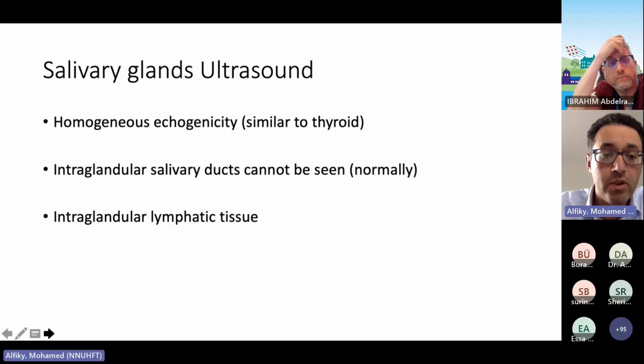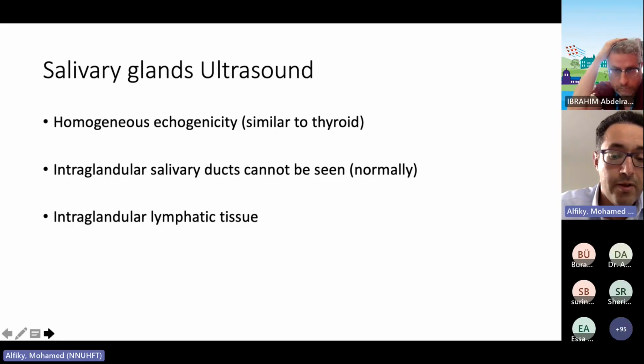Salivary glands usually look very homogeneous, similar to the thyroid. You should not be able to see the intraglandular duct unless there is some sort of obstruction. Also, it's not uncommon to see some lymphatic tissue inside the salivary glands, especially the parotid gland.